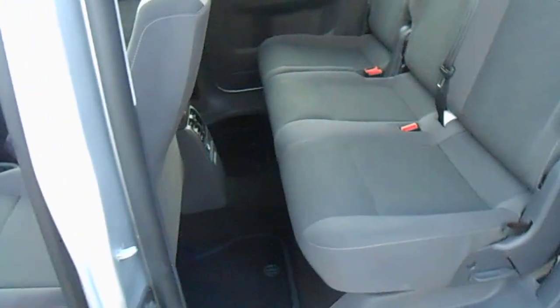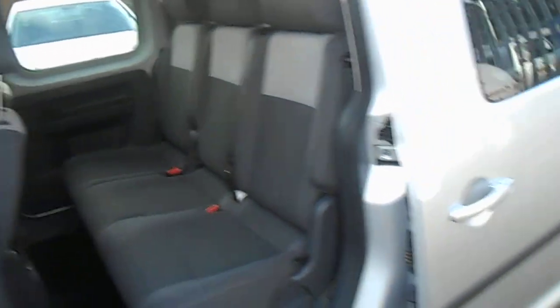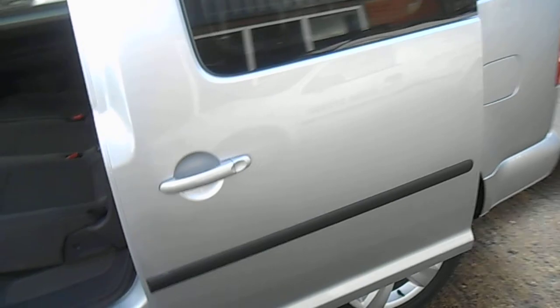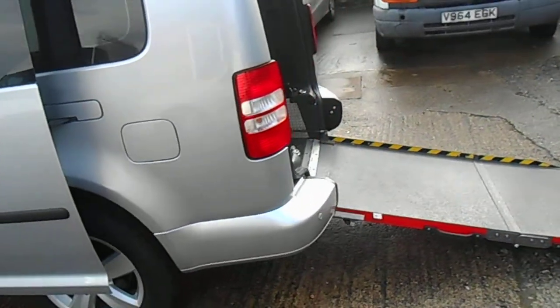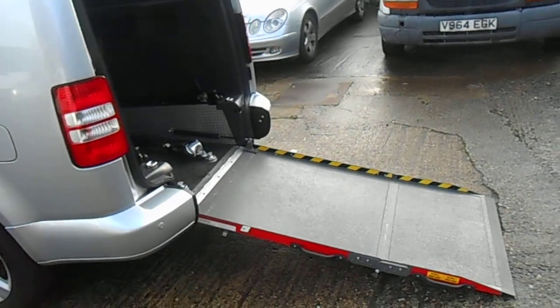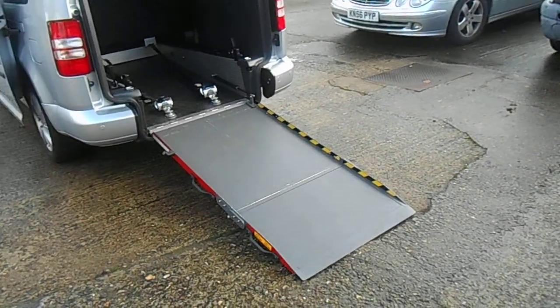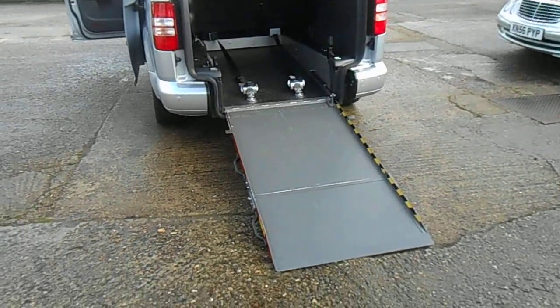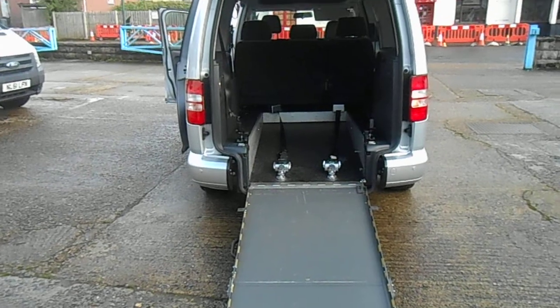www.premiermobilitycars.co.uk. So there's a 5-seat plus wheelchair conversion, so you use all 5 seats, plus you can get a wheelchair or mobility scooter in the back. Got around about a 55-inch floor, but if you have any concerns with the length and the width, etc., give us a call with your dimensions and we'll let you know whether the vehicle is suitable for you.